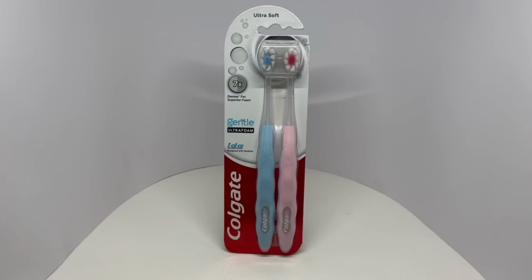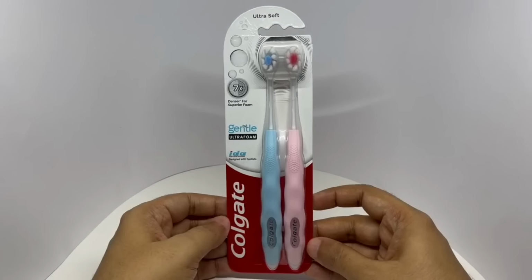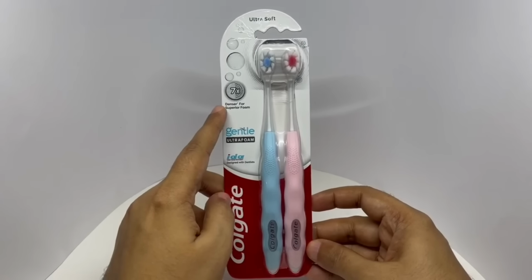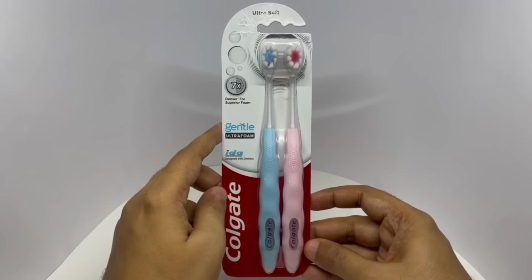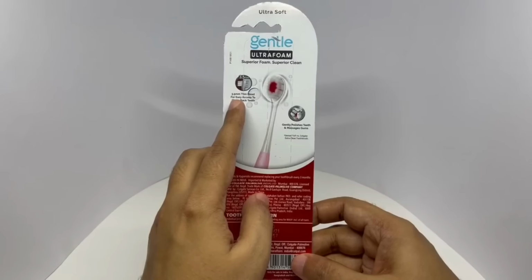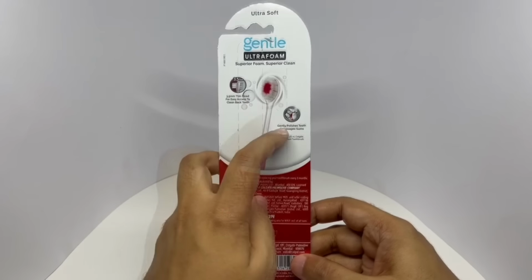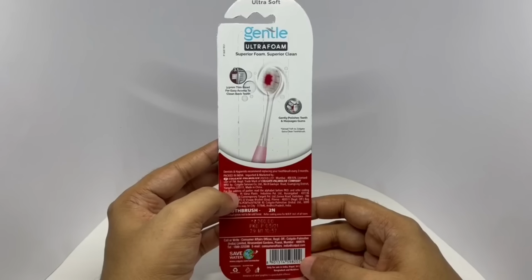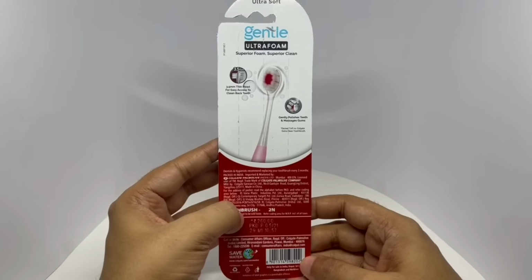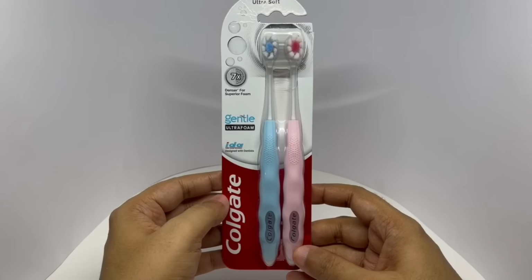Let's take a look at this toothbrush. This is from Colgate. Gentle Ultra Foam. 7x denser bristles. Give you superior foam. Nice packaging. 3.5 mm thin head for easy access to clean back teeth. Gently polishes teeth and massages gums. These are packed in India. Costs around 260 rupees or $3 or so. So let's take a closer look.